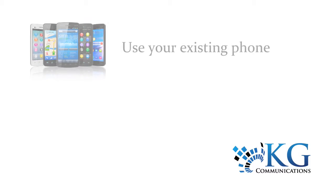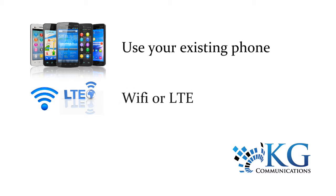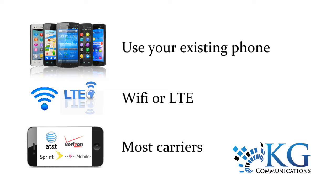You don't need to invest in a lot of new hardware. K-Comm runs on most brands of smartphone, which means you're probably carrying what you need right now. K-Comm operates on both Wi-Fi and LTE systems. That means you're connected wherever you are. K-Comm works with most service providers. No need to change your existing telecommunications company.